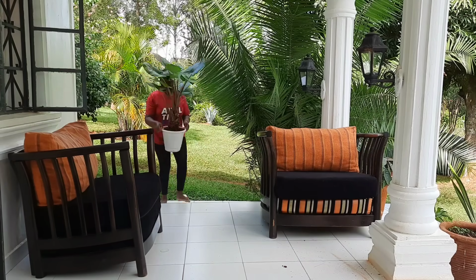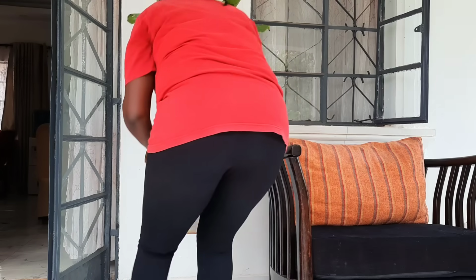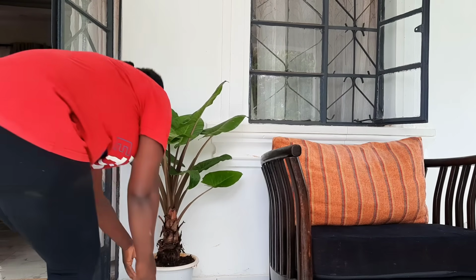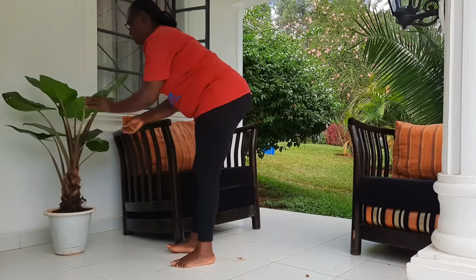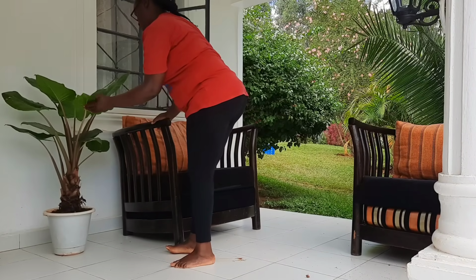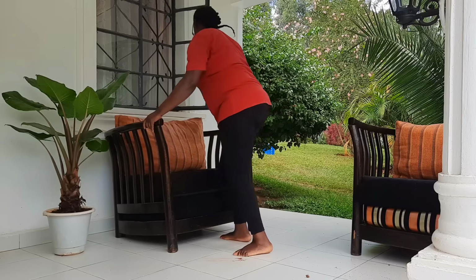I'm just gonna add a little beauty to the area by adding a plant over here. Most of the plants are not on the porch, so I think this will be a great addition to this area. Let me know what you think.